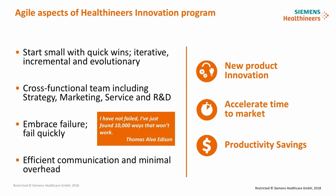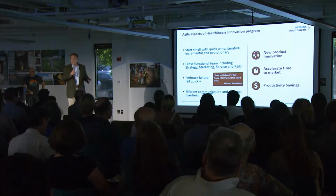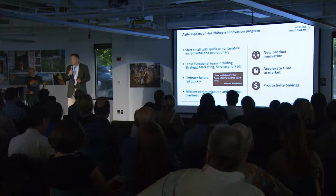And just one more statement on failing quickly and how that can be helpful. As in this Thomas Edison quote, "I've not failed, I just found 10,000 ways that don't work." Projects will fail, ambitious innovation projects maybe more than most, but by approaching this in an agile way, we're really able to minimize the cost of those failures while maximizing the learning from them.